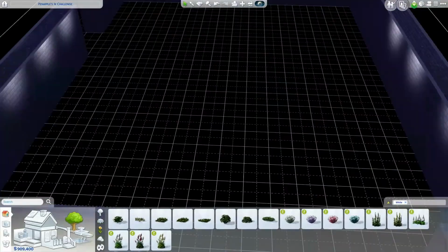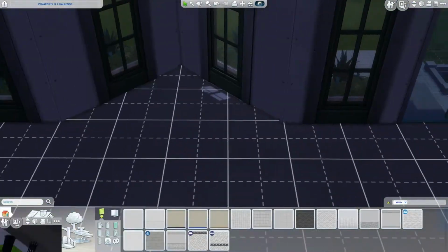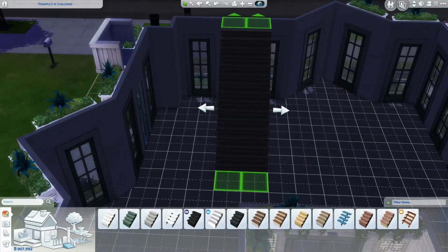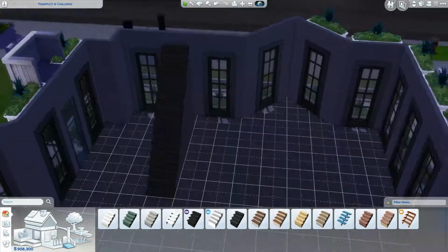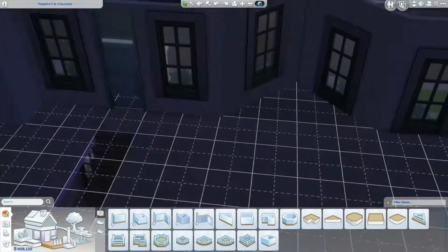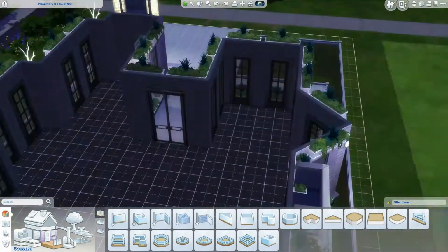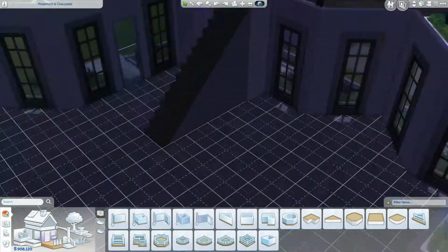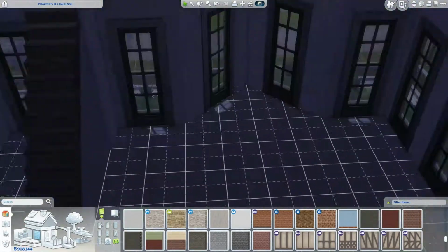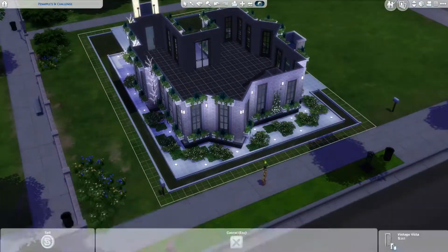What I did first, and what I do first every time, is put in the stairs, because it's very important where the stairs are for your Sims. Then you can determine where you will put the different rooms, and that's what I will do next, and then I will add the lights.